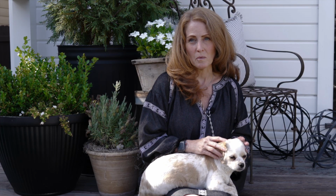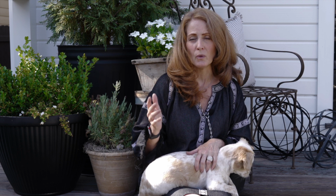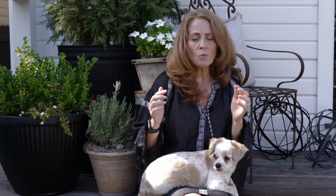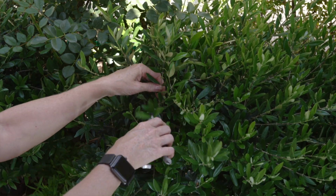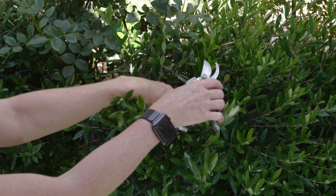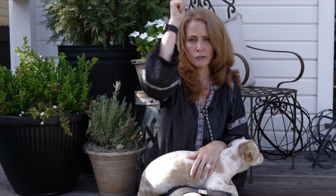Lesson number 8 to being a better gardener is one that a lot of people don't know about. It's the proper way to prune small shrubs like boxwood, hollies, and other types of greenery. What you want to do is actually go inside the shrub or the hedge and pluck away, pruning, giving light and circulation to the interior of the plant. You don't want to go and create this box.